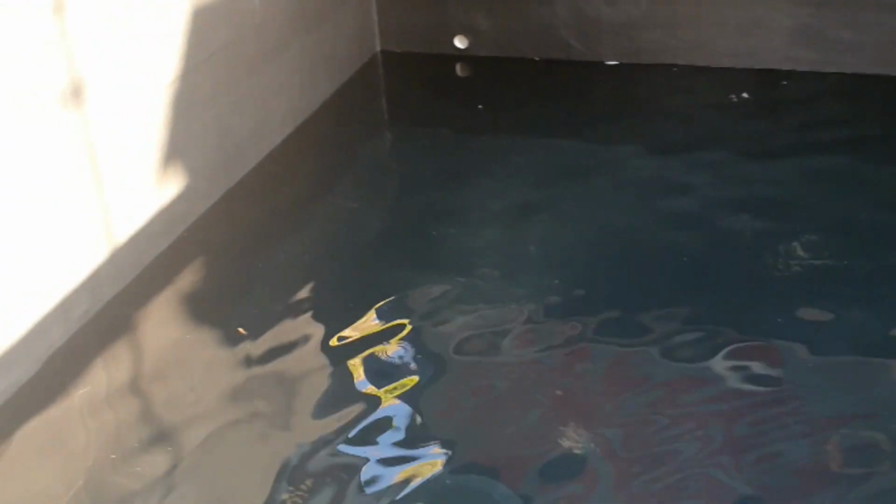We've done a lot of research, and we've had a lot of debate about what filter to put on here. There are a few options, but what we would like to know is your opinion. If this was your pond and you had a pond that was 32,000 litres, 8,000 gallons, what drum filter would you put on your pond?